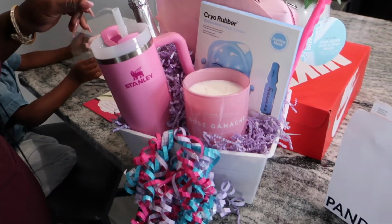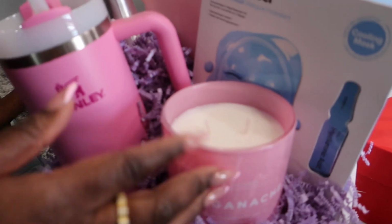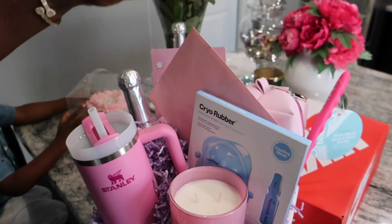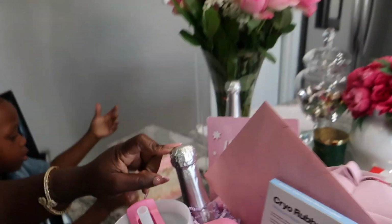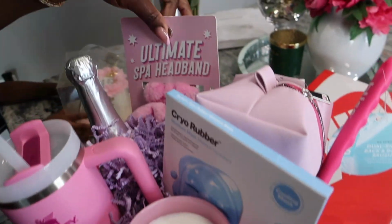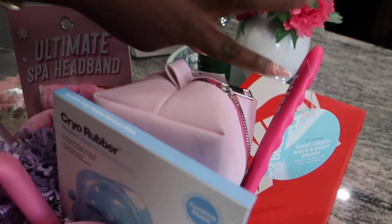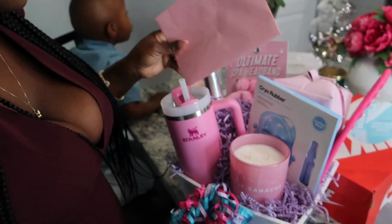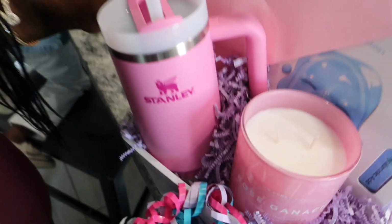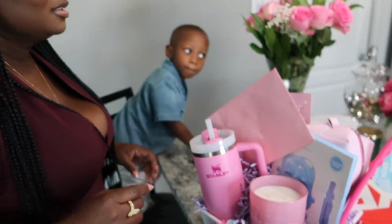Mike, can you get the basket for me? So this is a basket that she made for her best friend, Mason's godmother. I got her a Stanley cup, candles, she loves candles. I got her a face mask recommended by me, and a wine she loves to drink. Got her a card, a makeup bag for when she's getting ready, a spa headband, and a shower scrub. Very girly, very womanly. I really want to see her reaction to the Stanley, because she doesn't really get the hype over the Stanley.